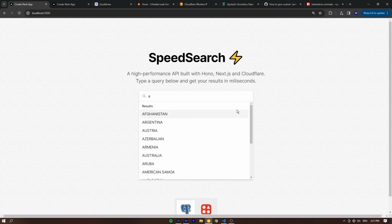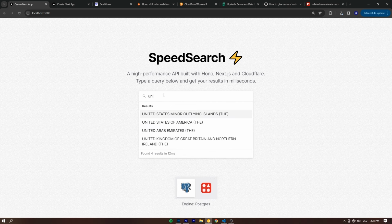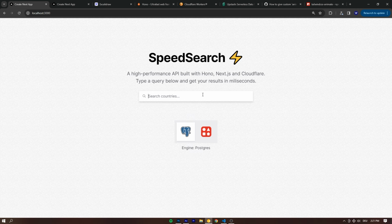And same thing for any other country, right? If we just type an A here, then it's gonna list all the countries in here that begin with an A and list at the very bottom how many results we got in how many milliseconds. How about United States of America? In parentheses D. All right, that one. Interesting. So we can just select that.